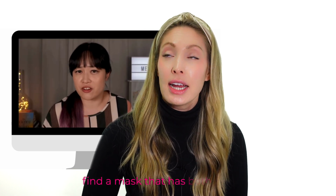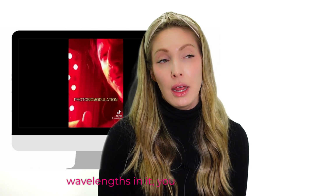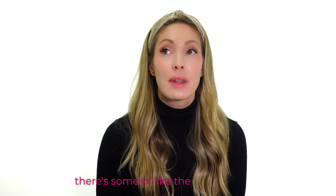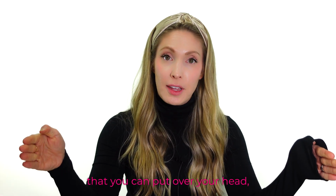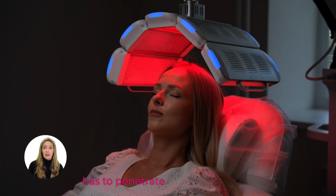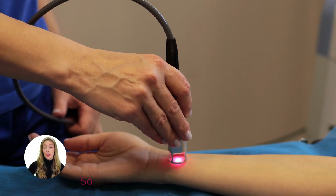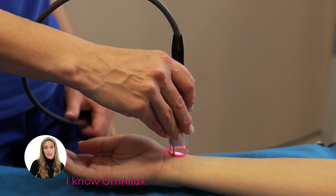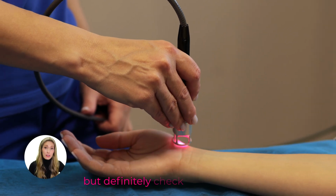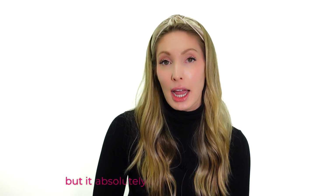If you can find a mask that has both the 600 nanometer and the 800 nanometer wavelengths in it, you want that. And then the other thing is, there are some dome shapes that you can put over your head. But they are finding that the light has to penetrate through the skin, so you want it as close to the skin as humanly possible. So those masks that kind of Velcro, I know Omnilux has one. I'm not sure if it has the 600 and the 800 nanometers in it, but definitely check out her video because she deep dives into the science behind red light therapy.